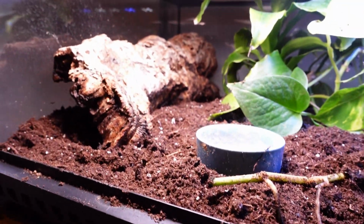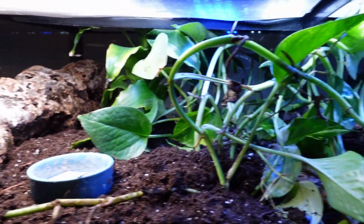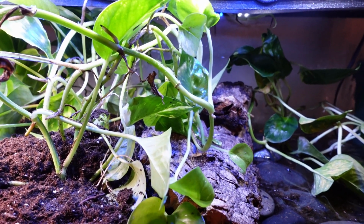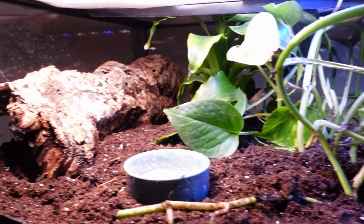But yeah, so we're gonna get everybody back in here. First, we're gonna give all of them baths. I like to give all of my crocodile skinks baths whenever I check up on them. It gives me an opportunity to get a real good close look at them, look at their nose, their eyes, all of that stuff, their ear vents. Just make sure everybody's doing okay, and then we'll get them, like I said, a little bath and get them back in their enclosure.